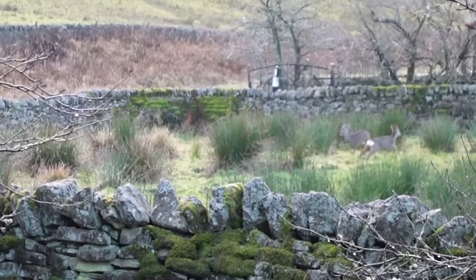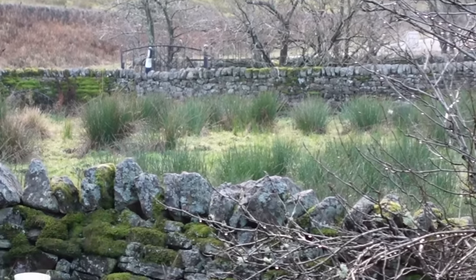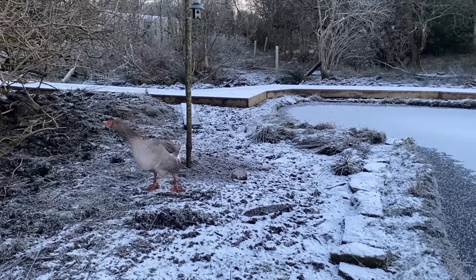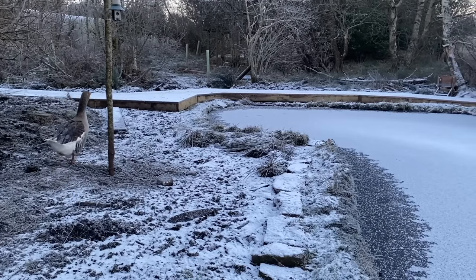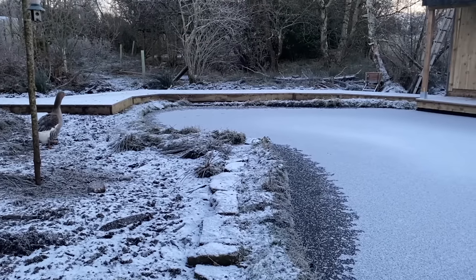And just look what I saw this morning. Constant visitors, these deer. This is what it looked like yesterday, before the rain came and washed all this little smattering of snow away.